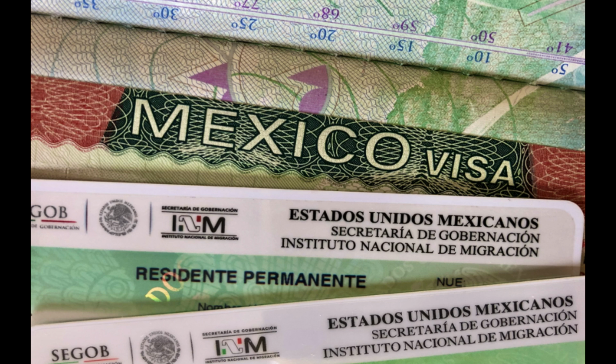If you're proving income through a pension, you'll need the most recent letter from your pension provider or Social Security showing the monthly amount you receive, along with certified financial statements that reflect that amount or pension receipts from the last 6 months.